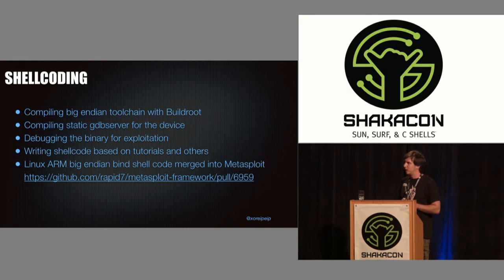I wrote my own shellcode. That was my first step, and that got merged into Metasploit. You can find the link there. It's already part of Metasploit. It took 1 month to get merged after it was ready, because the guys went on holiday and they don't really work that time.